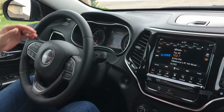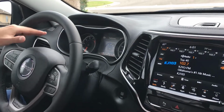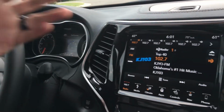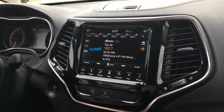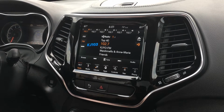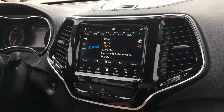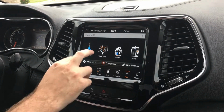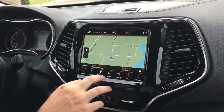But let's look at the overall dash. I mean, it just looks fantastic. You can customize the instrument cluster there right by the steering wheel. You've got the center infotainment system, which is the Uconnect 8.4-inch touchscreen, which looks fantastic. HD resolution. It's got Apple CarPlay. It's got Android Auto. It's got its own built-in navigation too, which is really handy. It looks really, really nice.